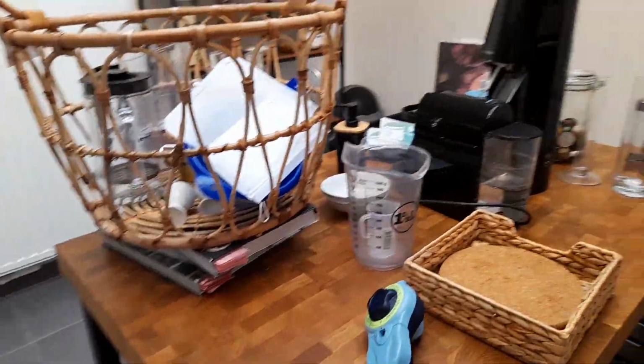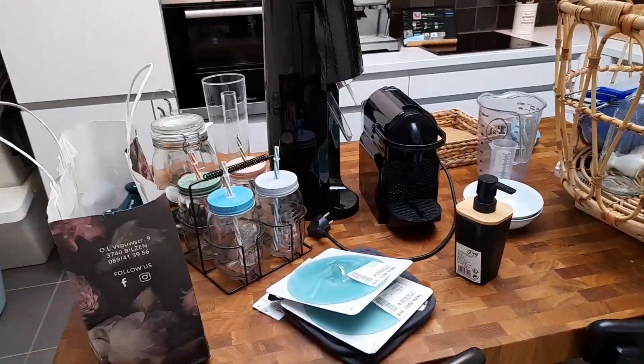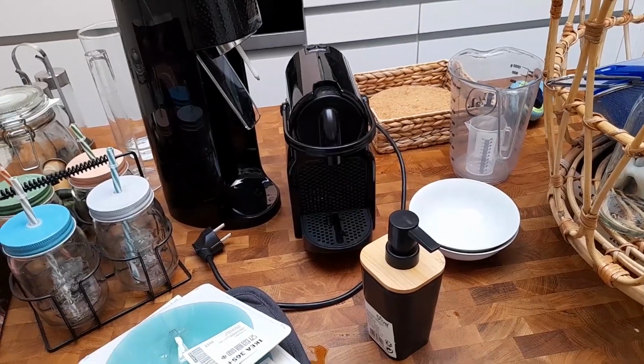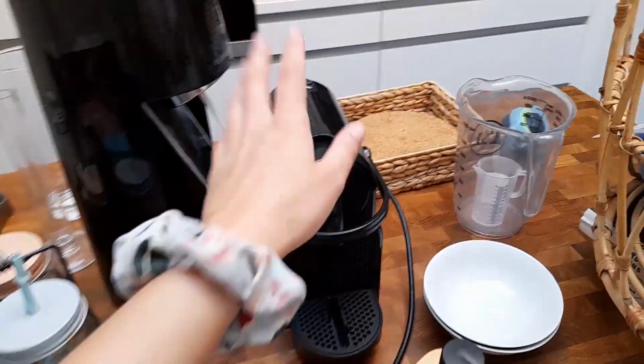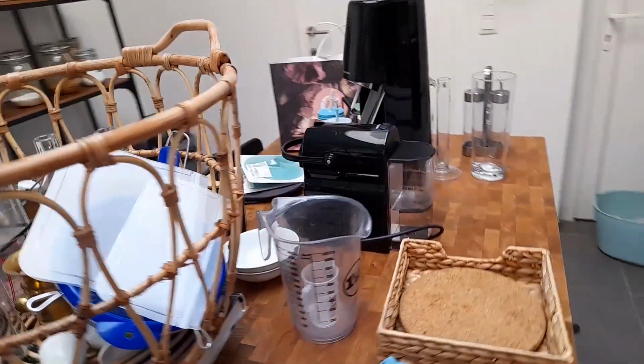I have all kinds of random stuff over here on my kitchen island. I am now going to put these away. It's just stuff that doesn't really have a place right now, like our second coffee maker, our soda stream. So let's do that right now.